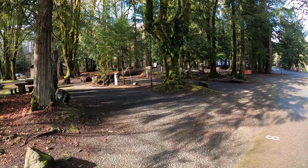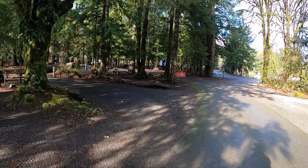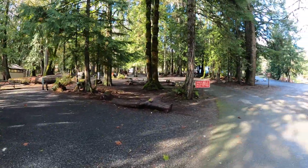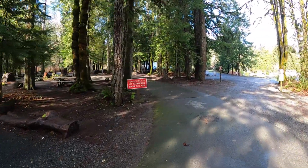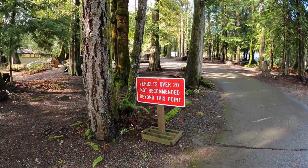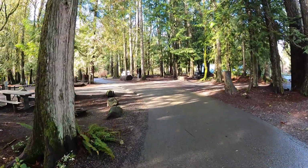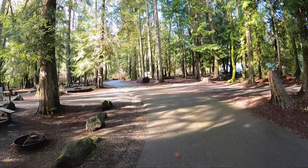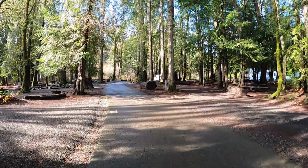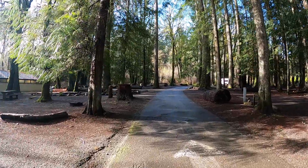So this is spot 8. We could definitely camp here, or spot 9, and the bathroom's right there. So it says vehicles over 20 feet not recommended beyond this point. No, they have hookups still. I mean, we're only 24 feet. I bet we would fit. This is a really nice campground.